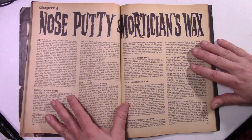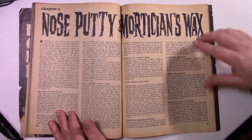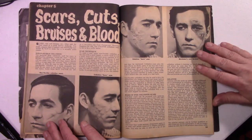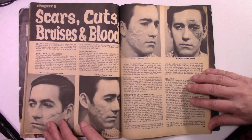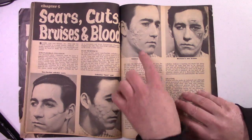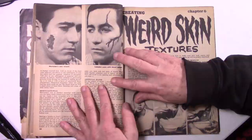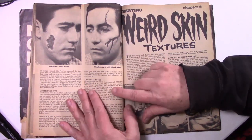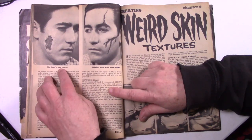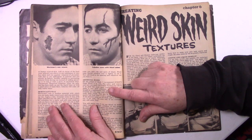Nose putty and mortician's wax. He gets into some really good basics. Scars, cuts, bruises, and blood. Right here, folks. Yes, collodion, rigid collodion. That stuff worked like a charm for scars. Various types of scars there. Mortician's wax, bruises. Yeah, this is using rigid collodion, then you put your blood in there. And it looks really quite nice. Great mortician's wax wound. That is very well done.